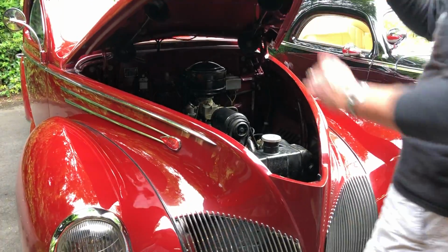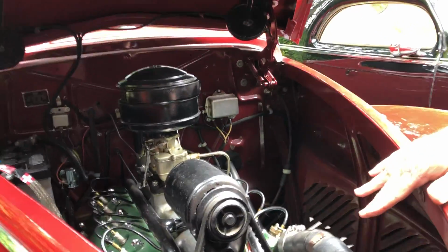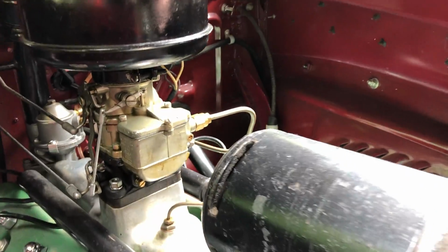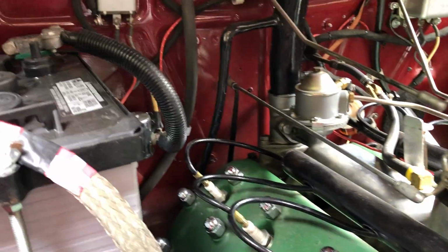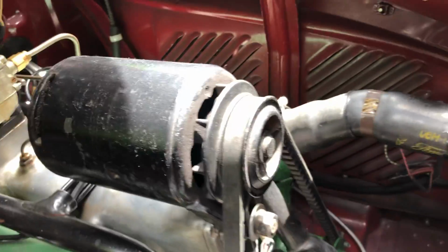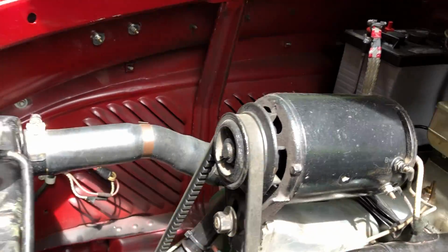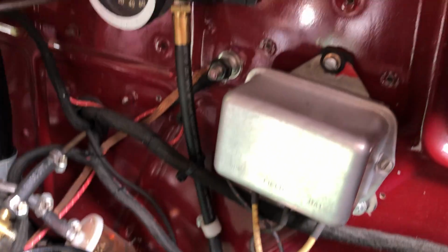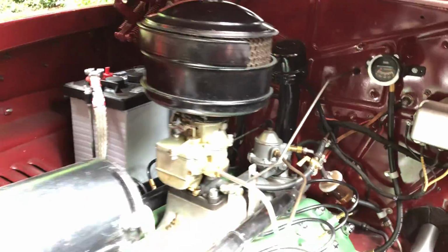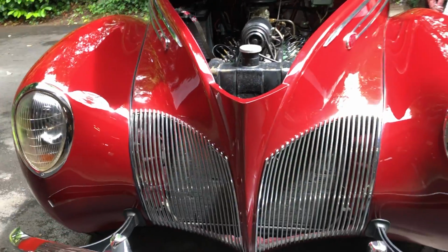One of the features of the Lincoln is the V12. So this is an original motor. The only thing I've had done to it is I did change it from points to electronic ignition. Added a marine battery just to give it a better starting power. But this car, the engine has been rebuilt and it just runs smooth and quiet. A lot of people think because it's a V12 it has a lot of horsepower. It really doesn't. It's only rated 110 horsepower. But it gets this car along just fine.